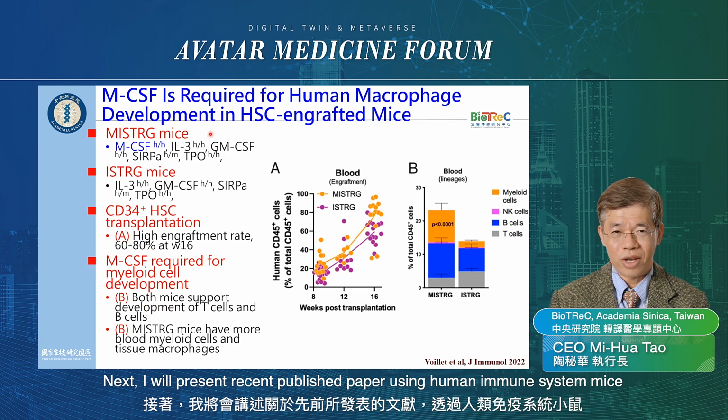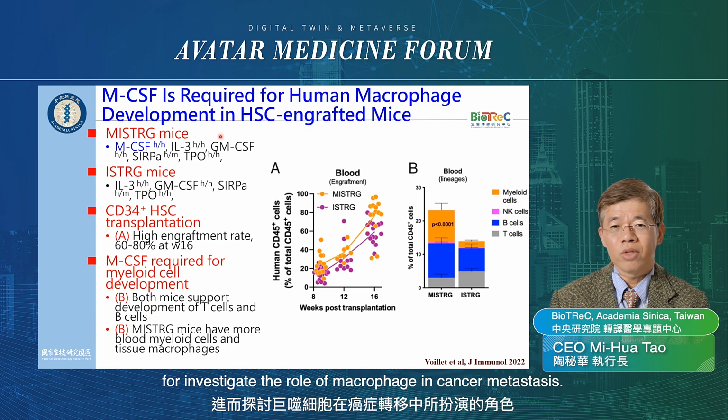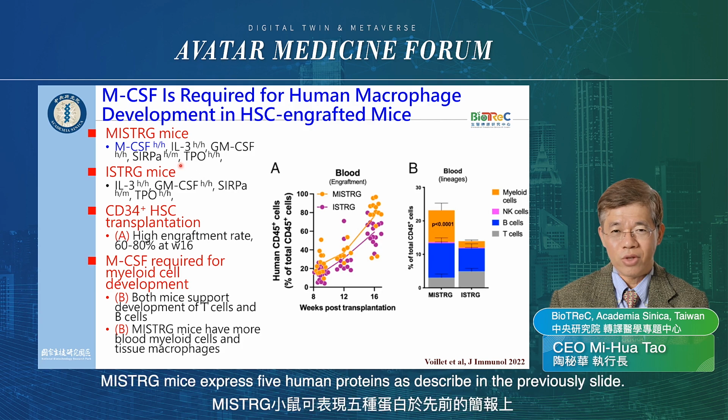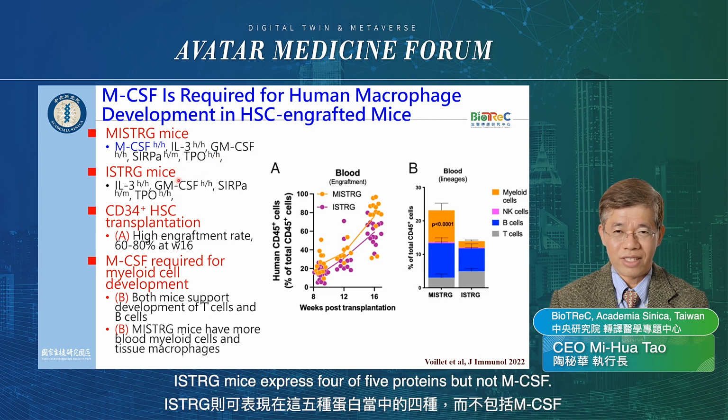Next, I will present a recently published paper using human immune system mice to investigate the role of macrophages in cancer metastasis. MISTRG mice and MITRG mice were used in this study. MISTRG mice express 5 human proteins as described in the previous slide. MITRG mice express 4 of the 5 proteins, but not M-CSF.